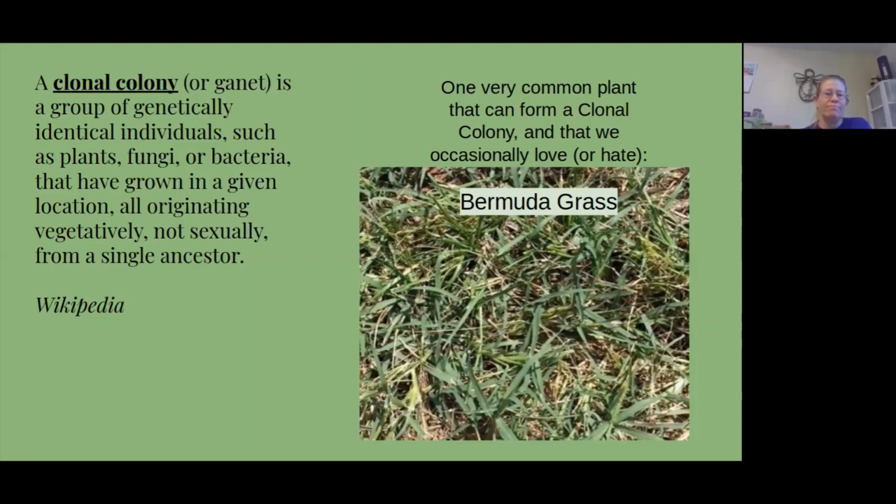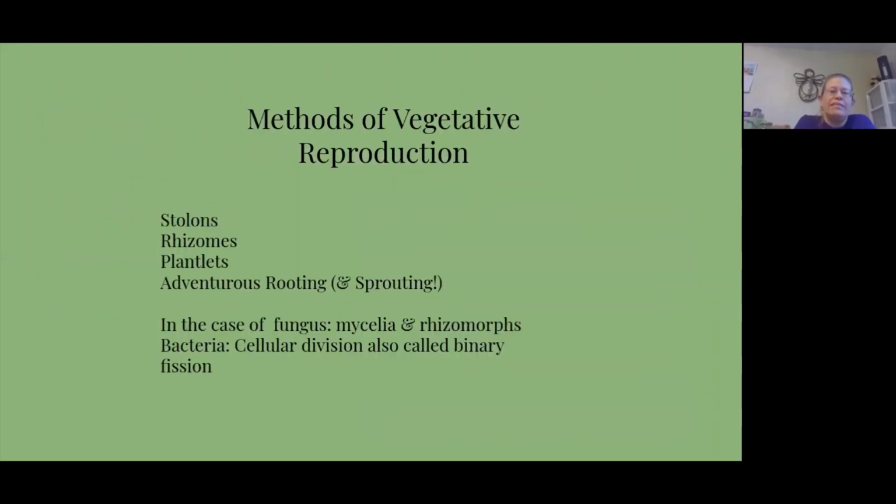And one of the clonal colonies we're very familiar with is Bermuda grass. And Bermuda grass, as we know, reproduces from stolons and from rhizomes. There are other types of grass that also produce from stolons and rhizomes, but Bermuda tends to be the one that people are most unhappy with if they don't like it. And if they do like Bermuda, it's constantly a struggle of telling it where to go.